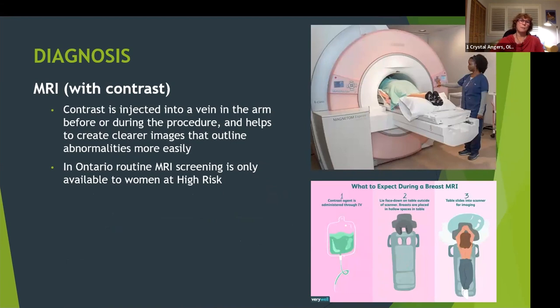Next is MR, or MRI with contrast. That's magnetic resonance imaging. It's a very useful tool in identifying breast cancer and its spread. Contrast solution is injected into a vein in the arm and helps to create clearer images and identify abnormalities. I had an MRI at the onset of my chemotherapy and then again prior to surgery. I had a third follow-up MRI 1 year post diagnosis. Being terribly claustrophobic, I can tell you that these were necessary but traumatic experiences.